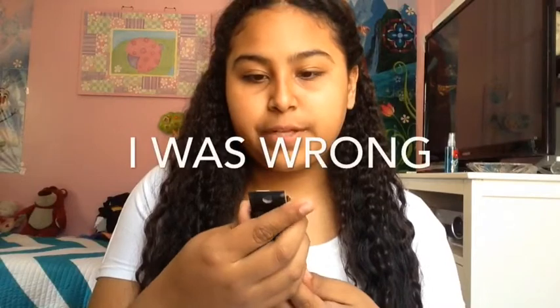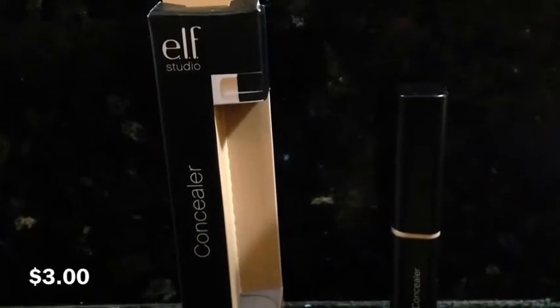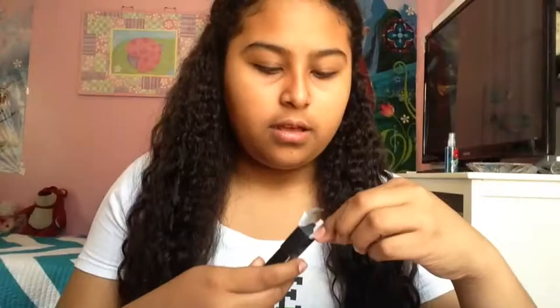This is the concealer I'm using. This is the e.l.f. Studio Concealer in Beige 83172. I found the ones that I thought best matched me. I think this one's a little light for my skin. I don't know, maybe not, but we shall find out and we shall see.